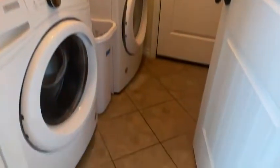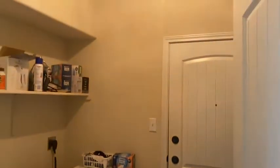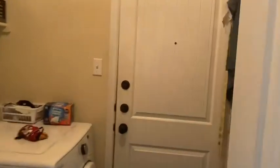eat-in area, and pantry, good sized pantry. Next to it, you also have the laundry room. Wash and dry is not included. And it leads out to a 2-car garage. Garage door. And storage shelving also.